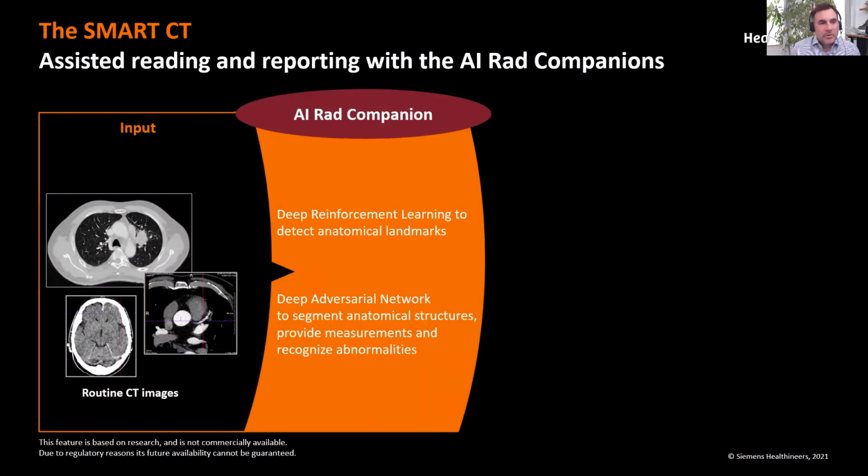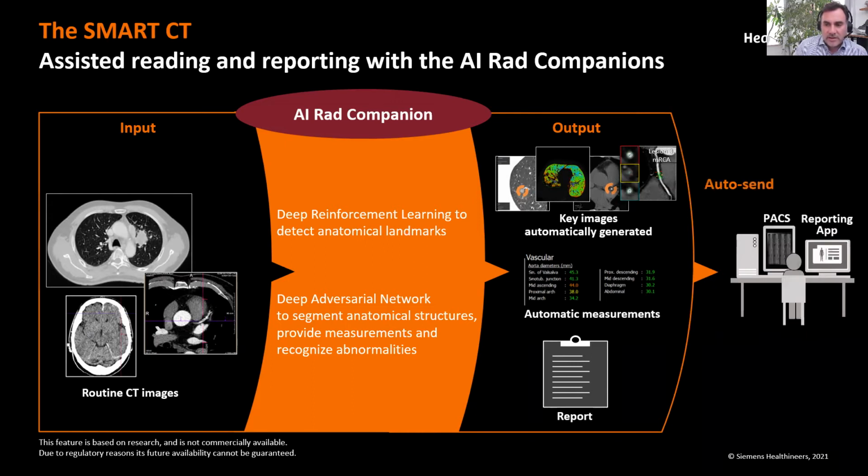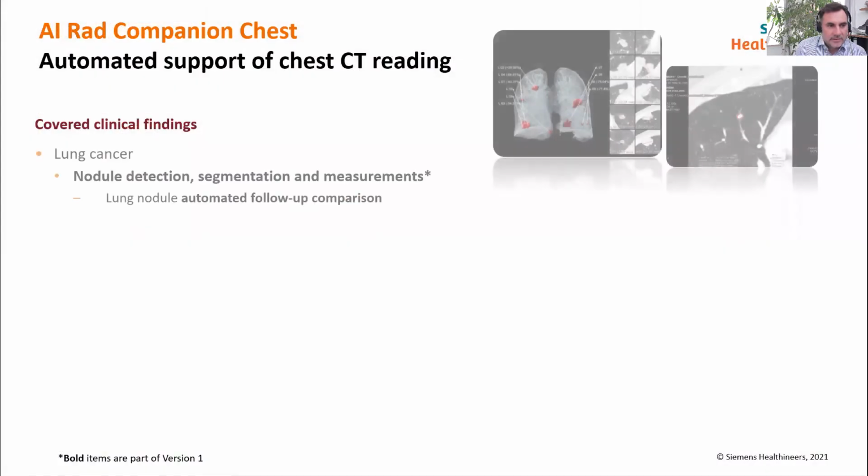So our product related to assisted reading and reporting is called AI Rad Companion. You have input data and then use a deep learning network to segment anatomical structures, provide measurements, and recognize abnormalities. Then you get key images that are automatically generated. You get automatic measurements that can all be automatically sent to a report. A report is generated and you can send everything automatically to PACS. That's the philosophy behind the AI Rad Companions.